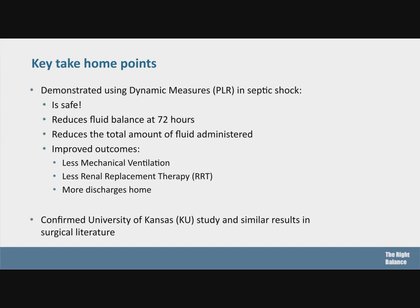But I think just some baseline take-home points from this is that, first of all, the passive leg raise test is safe, and it can easily be done. It tells us a lot about what's happening with the patient's heart. Using the passive leg raise test with a stroke volume measure reduces fluid balance at 72 hours. It reduces the total amount of fluids that patients are given, which leads to improved outcomes, less mechanical ventilation, less renal replacement therapy, and hopefully we can get more patients home.